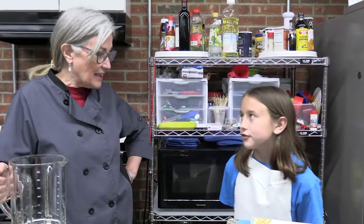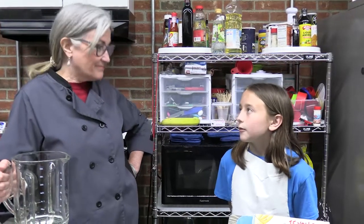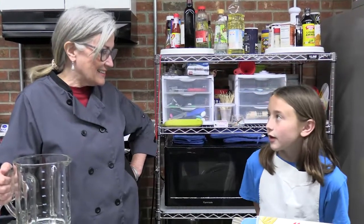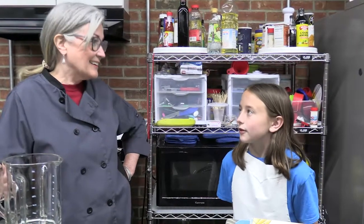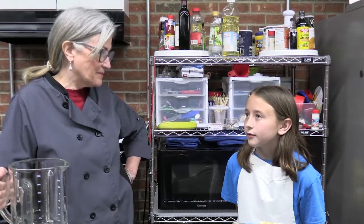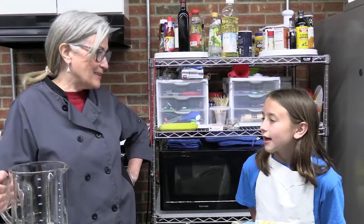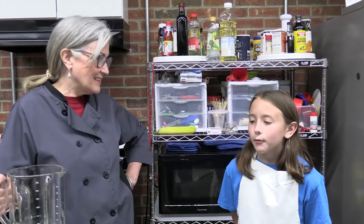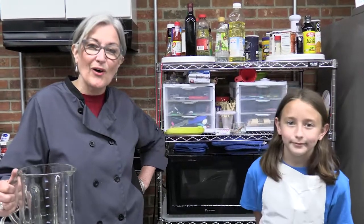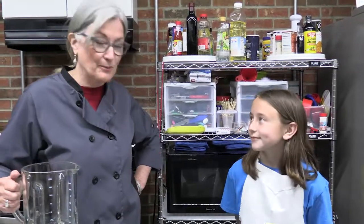Well, with the sage, we usually use that a lot during Thanksgiving for the turkey stuffing. For rosemary, we use that a lot whenever we have potatoes, which is really often. Oh, yum. For the mint, we sometimes put it in our lemonade and stuff. And for our lemon balm, we put it in our tea. Oh my gosh, that is so cool. Using all her herbs in her herb garden. That is awesome. I love my herb garden.